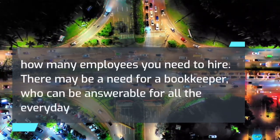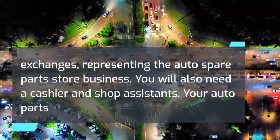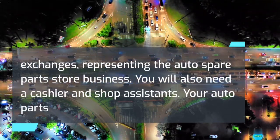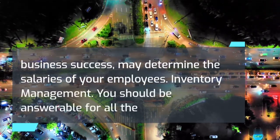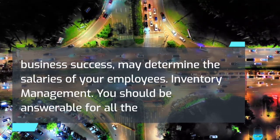Hiring staff. The size of your auto spare parts business will decide how many employees you need to hire. There may be a need for a bookkeeper, who can be answerable for all the everyday exchanges representing the auto spare parts store business. You will also need a cashier and shop assistants. Your auto parts business success may determine the salaries of your employees.